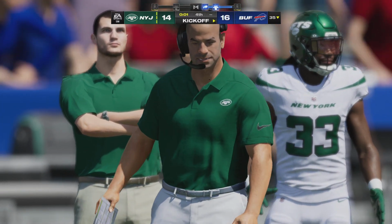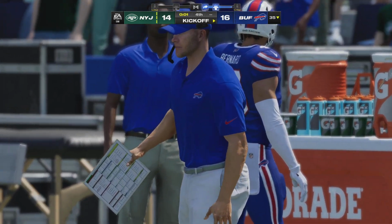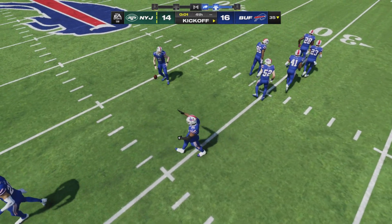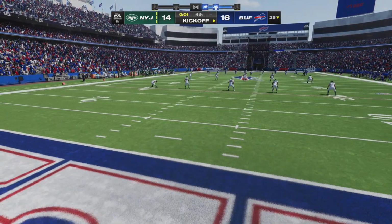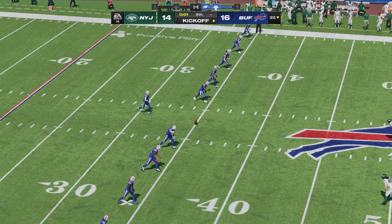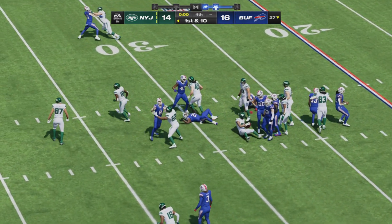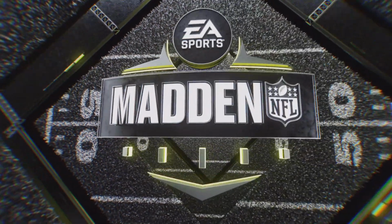Extra point by Bass, up and good. And the lead is now 2. After the touchdown, Bass to kick it away. Well, this one, partner, was fun down at the very end.